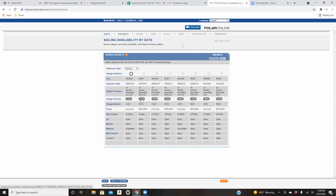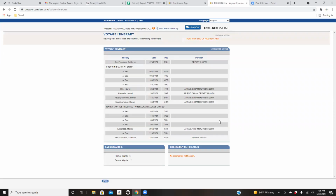So let's click on this one. You can click on view. And it's going to show you the itinerary, which I do like. It's so easy to find the itinerary on here. So for instance, you're going to leave San Francisco at 4 p.m. You're at sea for 4 days. Then you go to Hilo, Honolulu, Kauai, and Maui. And it gives you your times here. And then you're at sea for 4 days. Then you go to Ensenada, at sea for a day, and then San Francisco.